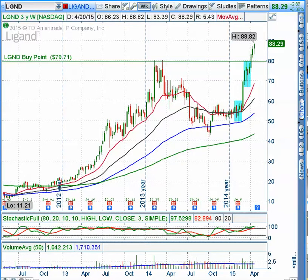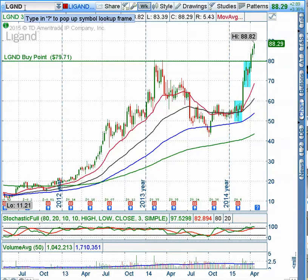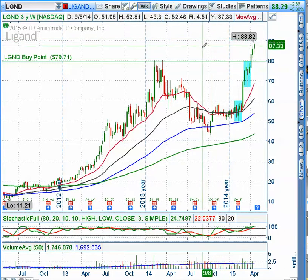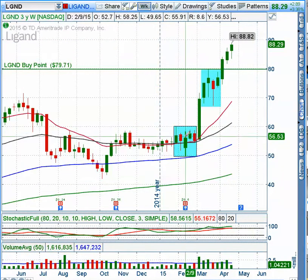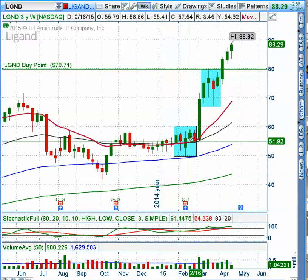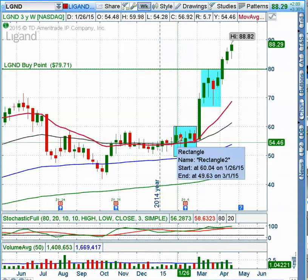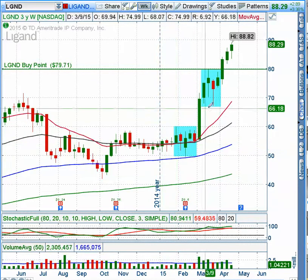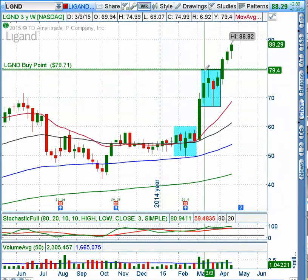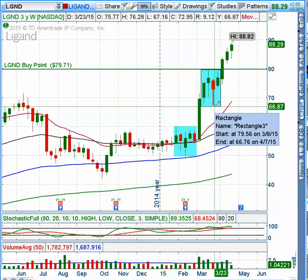Okay, here we are on the Thinkorswim trading platform. The symbol is LGND, and this is a weekly chart. On the 8th of April, we took a look at this chart, and I identified two areas where price was forming a base. Here was the first one back in the January to February time frame, and then there was a subsequent base being formed.